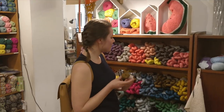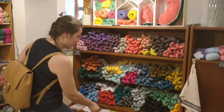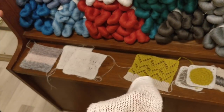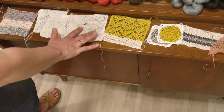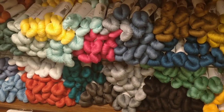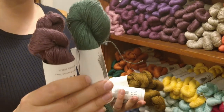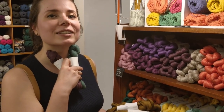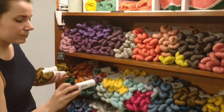This one is my favorite color, but I want something else as well. Gorgeous colors, and they have made these little samples, so it's very nice to see how the yarn is. It's really soft even though it's made of linen. Trying to decide what to choose, which one is better for my skin tone. And I didn't know which color to pick.